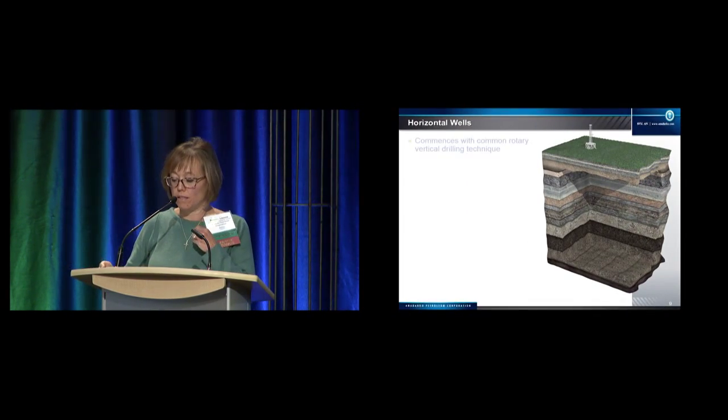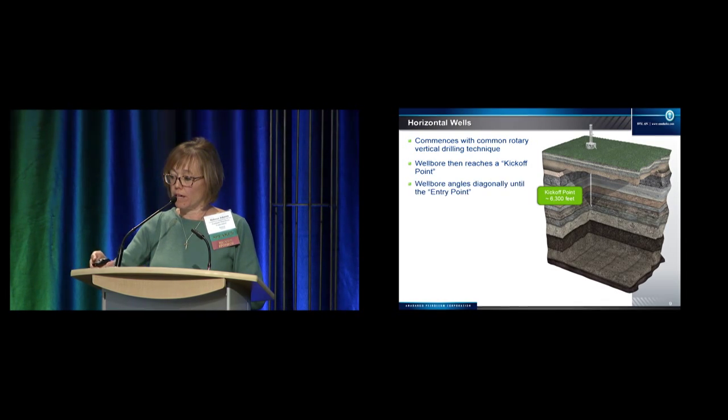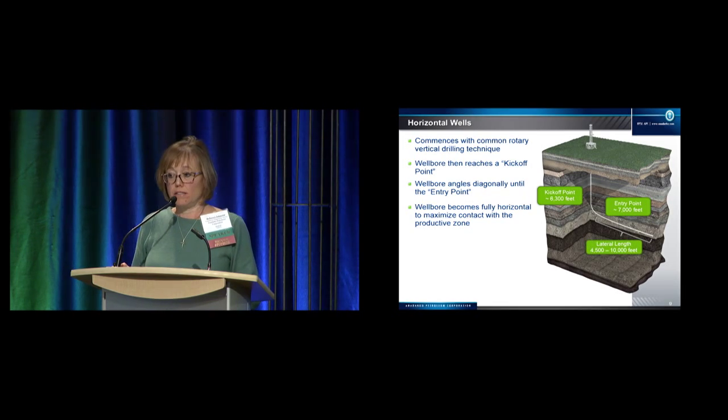So the horizontal well is essentially the same thing. The drilling rig moves on, and it drills down to the point that we call a kickoff point. And then we drill through that formation for 5,000 to 10,000 feet. So you can see that in this case, that 5,000 to 10,000 feet is a lot more contact area, right, of that reservoir, which is where we get our oil and gas. So drilling horizontally also reduces our surface disturbance. We can have 4 or more wells on one site, and then therefore it reduces the surface disturbance compared to that vertical well.